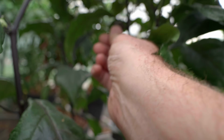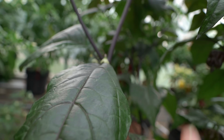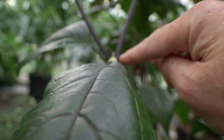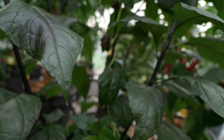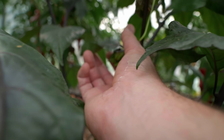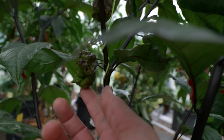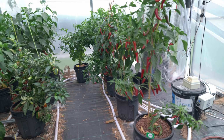But yeah, loads of pods, especially later on in the year. Right now, not so much, but you can see it's starting to flower quite a bit. Kind of flowers from the nodes of the branches here. But Testarossa orange is just a beautiful, beautiful pod. Have a little bit of a tail on them. But yeah, love it.